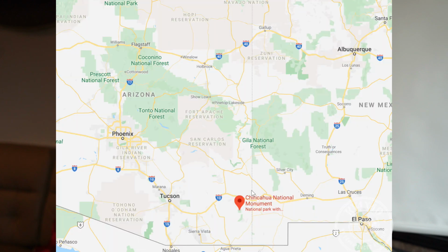We're going to take you on a visit to the Chiricahua National Monument in southeast Arizona. Here's a map that shows you exactly where it is in relation to some major cities. It's not close to major population areas, but it's not that far off the interstate. I think it's about 40 miles off the interstate to get to the entrance. This national monument was established in 1924.